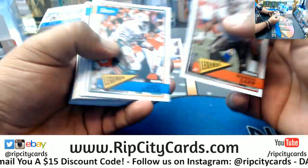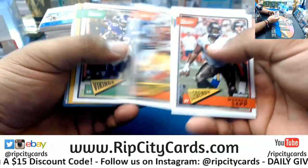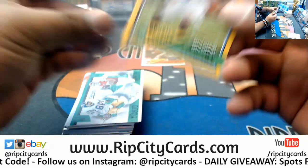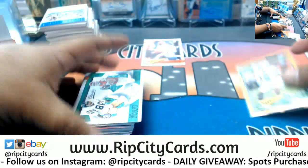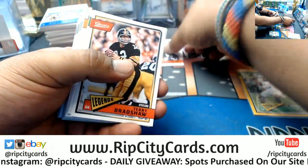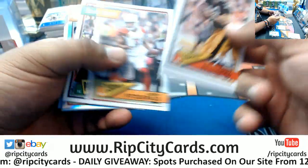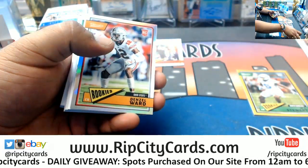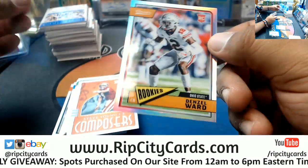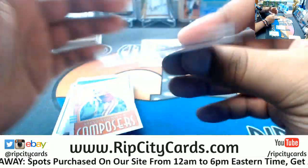Darren Carrington, rookie. He doesn't have a team. Going to have to random that. MJ Stewart, 99. Rookie. Got to random that. Christopher Herndon, rookie. Denzel Ward, rookie for the Browns, I believe, to 175.